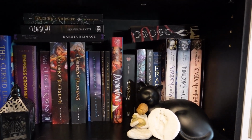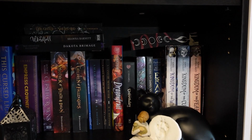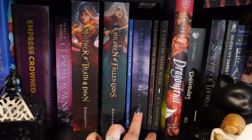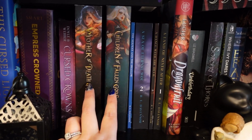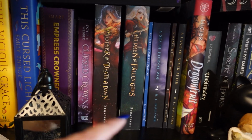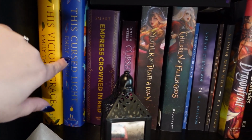Shelf number 2. So, I've got the Kingdom of the Feared series, Aragon, Where Ivy Dares to Grow, Sorcery of Thorns. This is not focusing. Dragon Fruit. These 4 here are from an indie author that I found on TikTok. We have these 2 that I am still in the middle of reading the first one, so neither one of those. Cursed Crowns, which I do need to read. Empress Crowned in Red. This Vicious Grace and this Cursed Light.